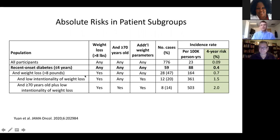And so this is an attempt to show you, across different categories of risk, as we've been talking about, what the 4-year risk of developing pancreas cancer would be. So from that time point for the next 4 years, we use that categorization because that's the time frame in which we were looking at recent onset diabetes. So diabetes and then the 4 years after. So you can see, if you look at all participants in these cohort studies, the 4-year risk is very low, right? So 0.09%.